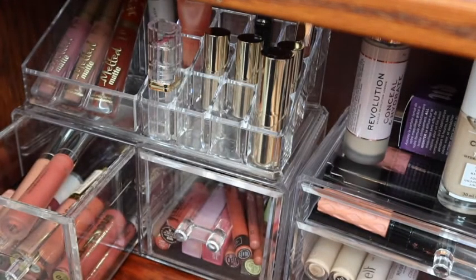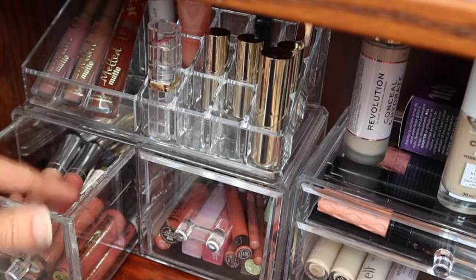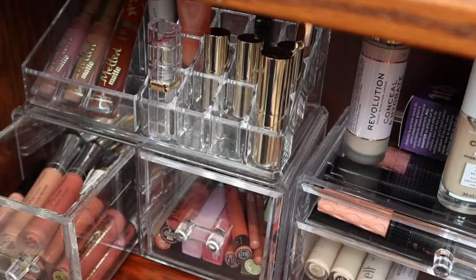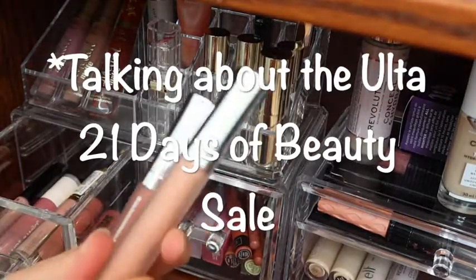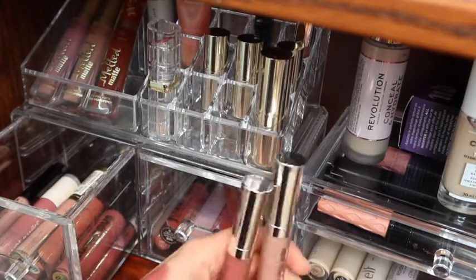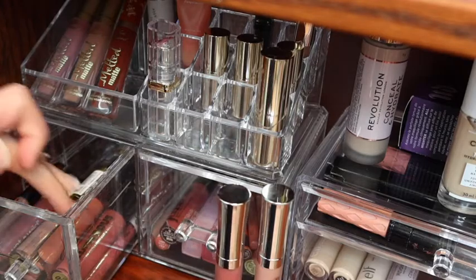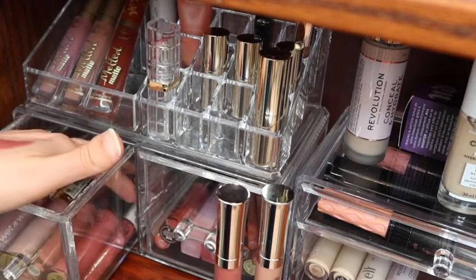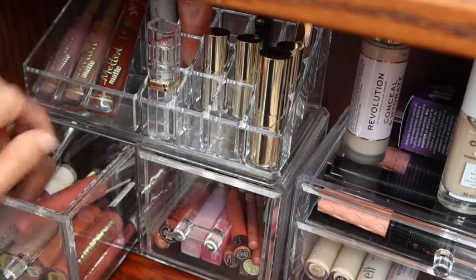What else have I had for a while? I decided to skip out on the Buxom lip glosses just because I have 3. The other one is not in here, but I have 3, and I don't want to have, you know? Okay, I think those are relatively good.